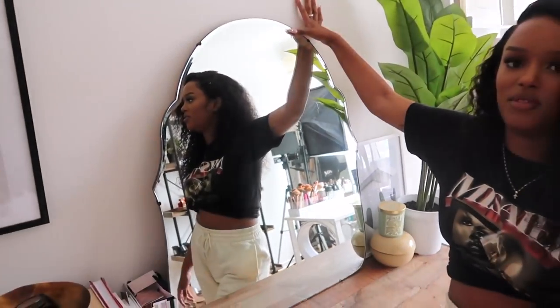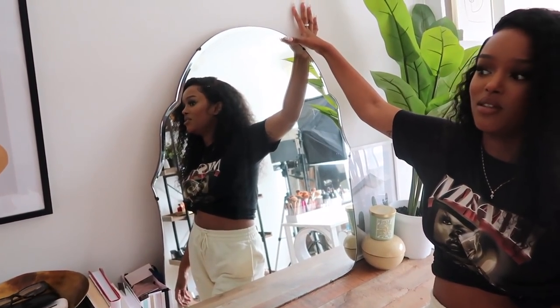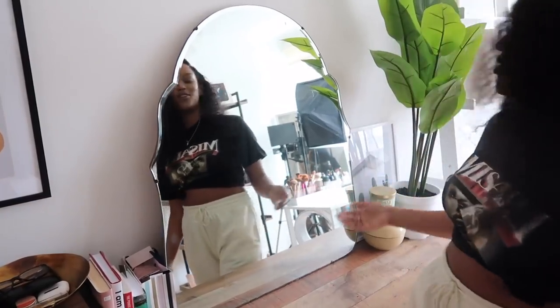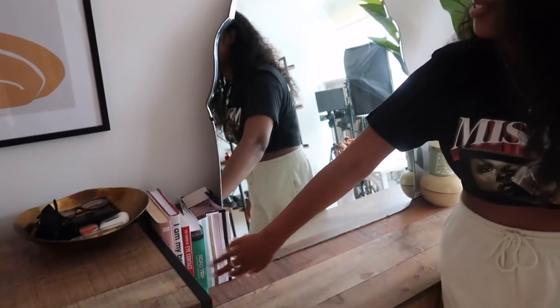This is from the very beginning, from when I even moved into this room. So I ain't got rid of it because I just like the shape. It's just really cool. It's like really cut out, very vintage, you know? And then I've just got books and stuff and boring.